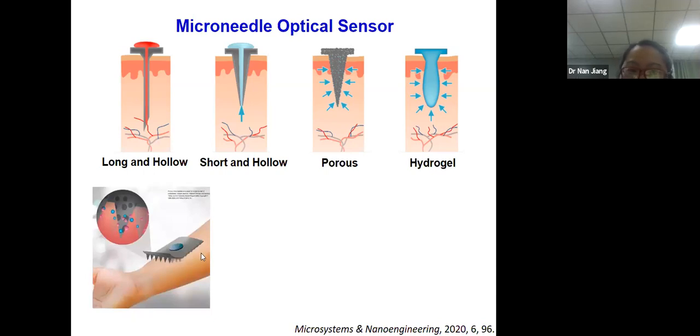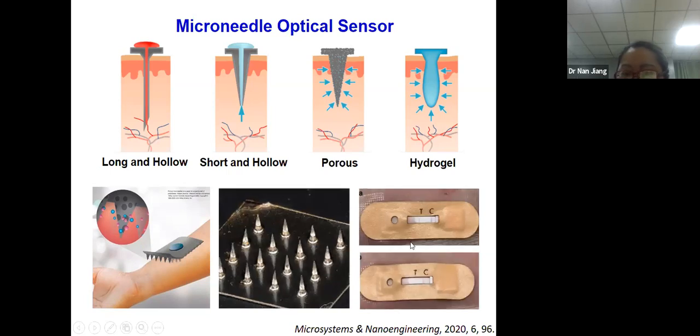For the microneedle optical sensors, the microneedle can collect the interstitial fluid and the biomarkers in it. Then some are using paper-based or microfluidic devices. The fluid can be analyzed on the patch on the surface of the microneedle. In one example, they can directly see the color changes using paper-based devices for rapid diagnostics. So in this case, we don't need to collect blood samples from the human body for the measurement. This method provides real-time monitoring and point-of-care diagnostics.